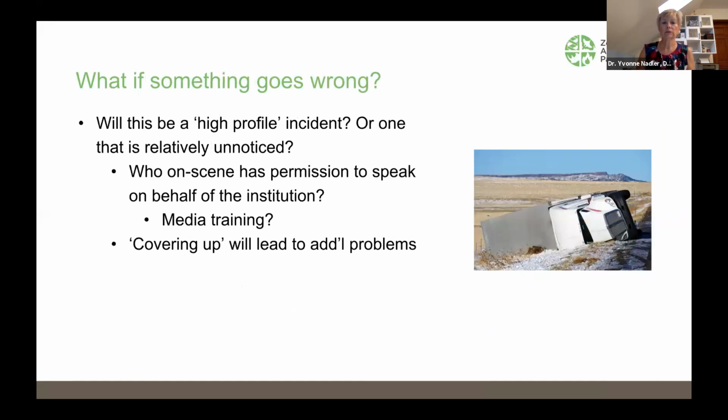Because if something goes wrong, you can bet this will be a very high profile incident, right? We see it all the time. We see pigs out on the highway, or now with drones, Chopper 7, iPhones, whatever, people are going to know about this. So the thing that's really important to realize is that transparency is going to be very important, regardless of who is given permission, who is granted the authority to speak on behalf of what happened in that incident. If you have a driver or the veterinarian that's along with the transfer, or an animal keeper, are they given any kind of media training when a microphone is put in their face and they have to respond to an interviewer's questions about what happened during this incident?